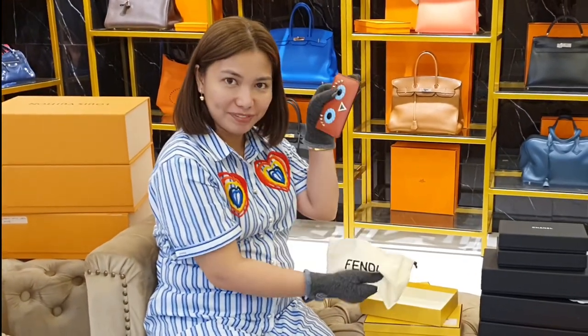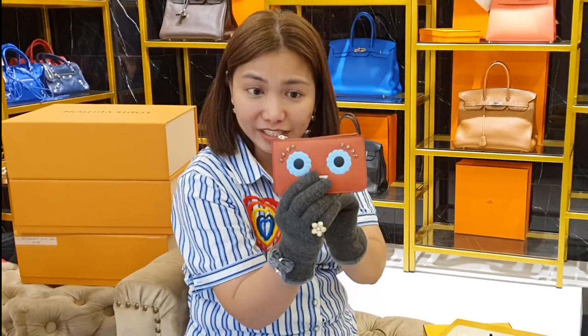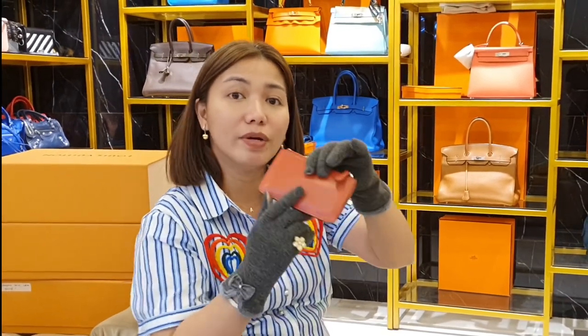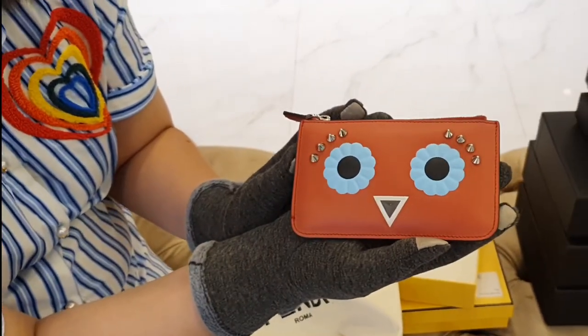Next na box natin dito. Ayan. Oops! Cute! Ang cute niya! It's a coin purse from Fendi also. Pero ang cute niya, guys. Tapos may mga stud-stud siya dito. Silver hardware siya. And this one is used na siya. Pero slightly used lang siya. So, ayan, guys. Look nyo close up.